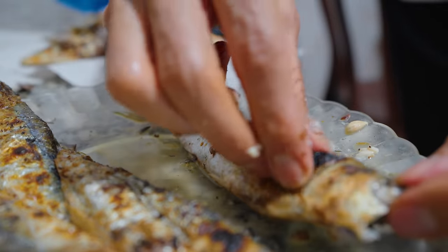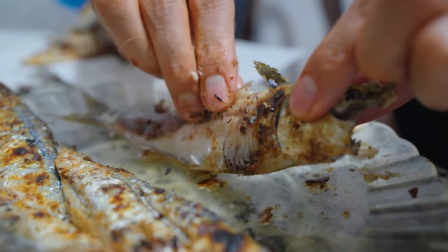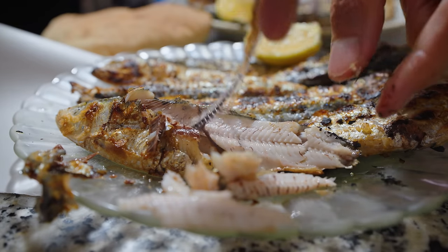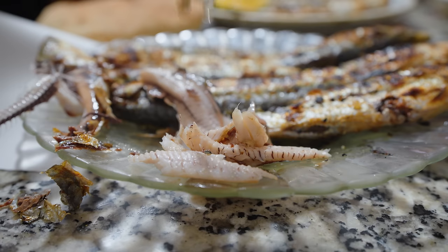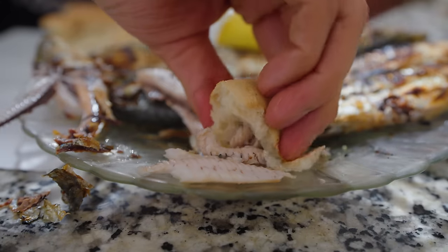Dig into the sardine, peel back that skin. They put quite a lot of heavy salt on it as well, so you peel back that skin and you've got the fillet off the bone. Oh, it's so hot and fresh. Squeeze of lemon. Grabbing with bread. First bite of sardines.